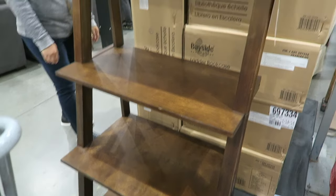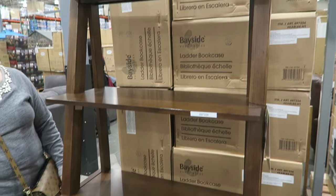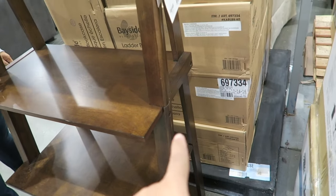Mom already has it. Mom and I are loving this letter bookcase, $140. It's the kind that stands on its own. You don't have to connect it to the wall or anything.